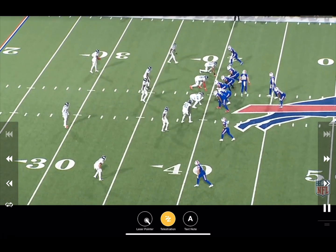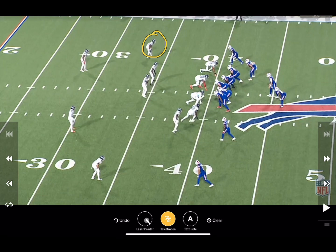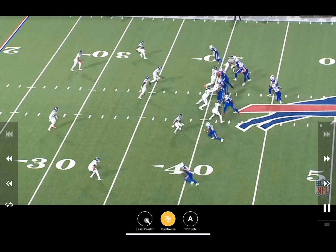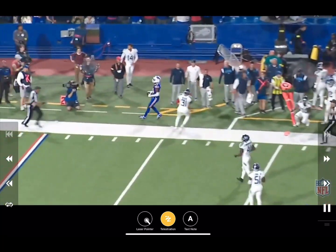So here you go again. The Bills motion to a 2x2 set. Corners in off coverage. What do you think's coming? Speed out to Diggs, and that's 8 or 9 yards on that.